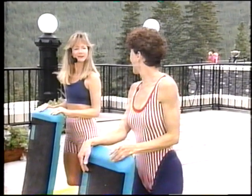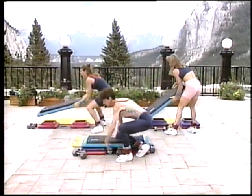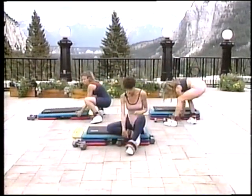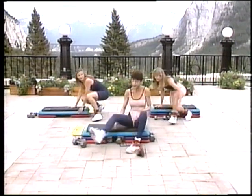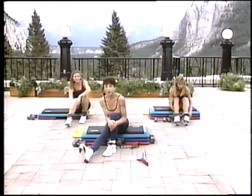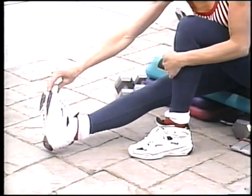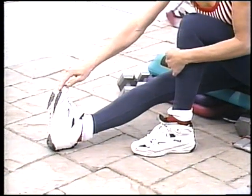Oh, I think that's 10. I think that's more like 10 plus. Okay, done. You know what? Those are big muscle groups that tend to be tight. I think we should just take a moment and stretch them. If you can just do this, brace your upper body as you lean over your favorite leg. If that doesn't put a stretch on your hamstrings, pull your toes up.